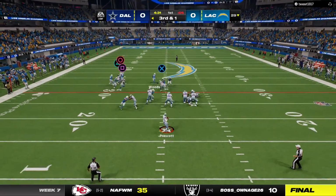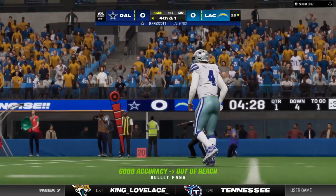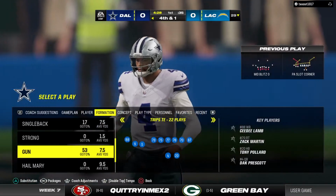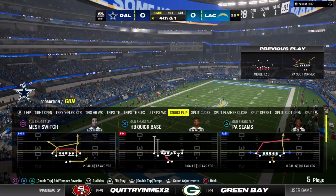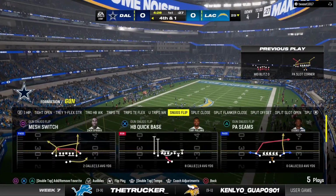On 3rd and 1, here's Prescott. And that is incomplete. That's the first 3rd down try of the game, and clearly something was off in the execution of that play. Good news, they've got a whole game left to clean that up and start clicking on those key 3rd down throws.